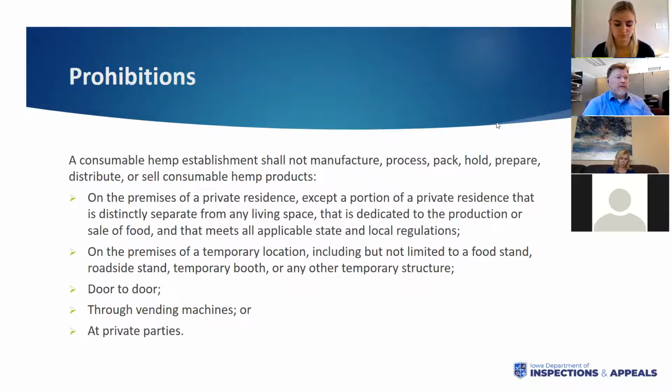Some other prohibitions are placed out. Sales are not allowed on the premises of a residence, except if they have a separate area for it. This is similar to how we do our food regulations as well. We often have caterers that operate out of their homes, but they build on either a separate kitchen or have separate spaces. We also have a lot of folks who sell frozen meat at the farmer's market, but they also have a warehouse where they store their frozen meat on their farm. It has to be completely separate from any living space. So if a residence is able to separate that, they could sell from the home.